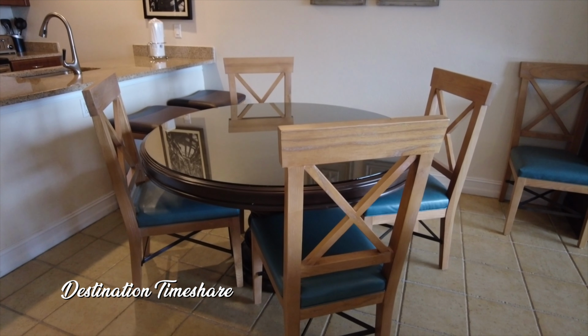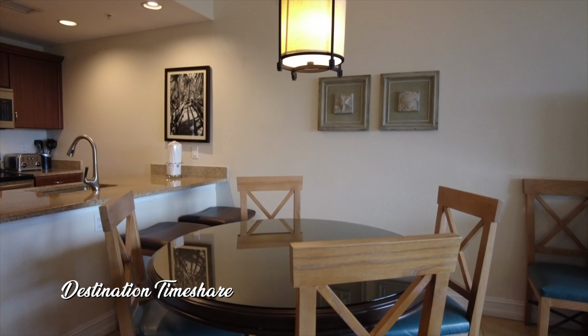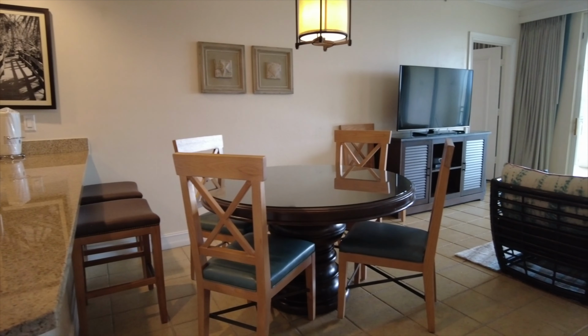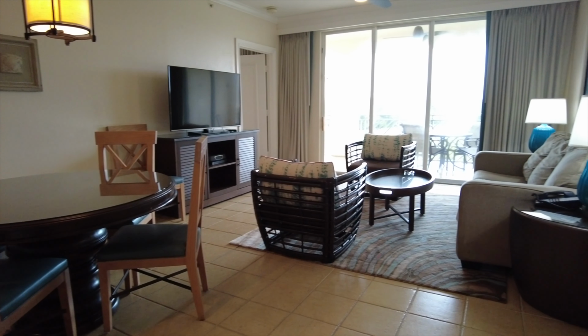just 4 chairs around it, but you'll notice there's one chair over there kind of against the TV stand. There was also another one at that kind of desk area between those 2 cupboards, so you could technically get 6 people around this dining room table, but like I say, it would be kind of tight because this table is fairly small.